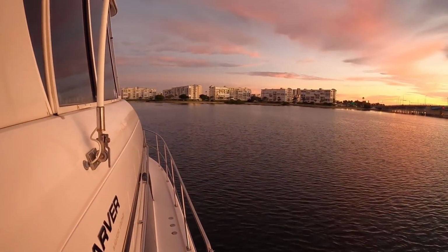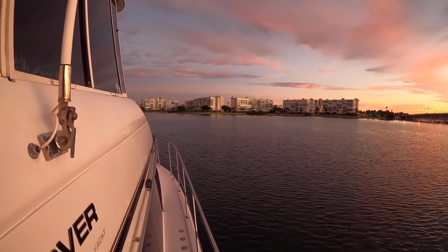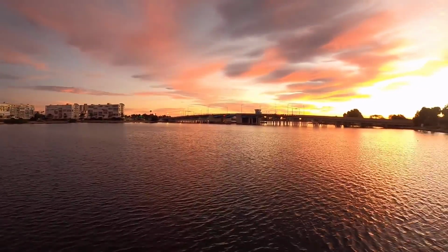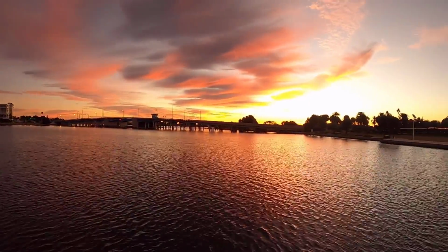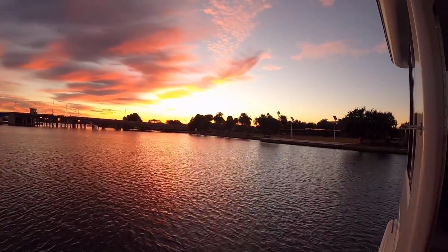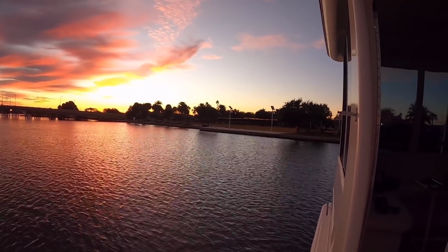What a beautiful anchorage this is. The community center at St. Pete's Beach. We are enjoying a spectacular sunrise, and we'll be heading out to Sarasota real soon.